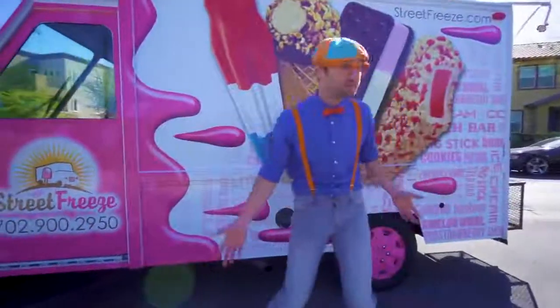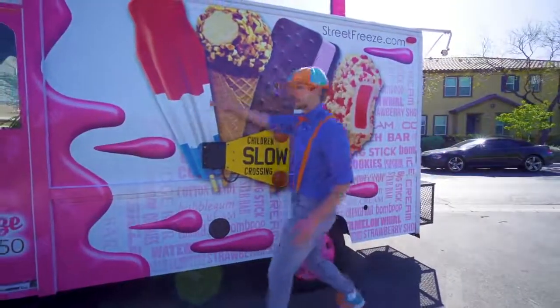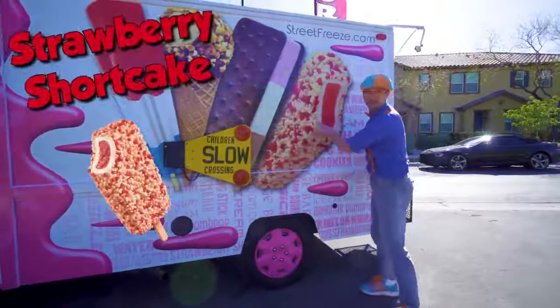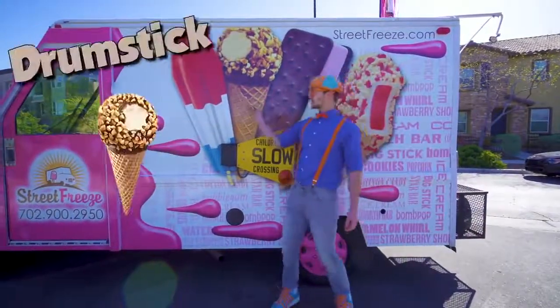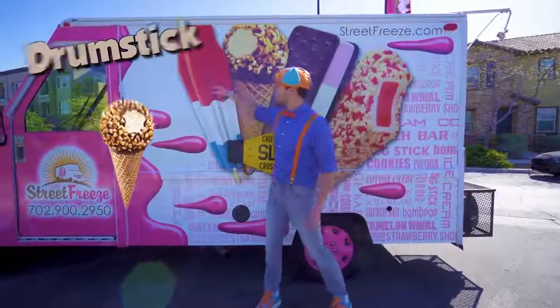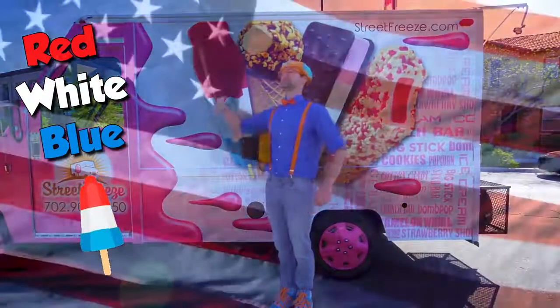Whoa, it's so colorful. Whoa, and look, there's some ice cream right here. We have a strawberry shortcake, we have an ice cream sandwich, we have a drumstick, and we have a red, white, and blue ice cream.